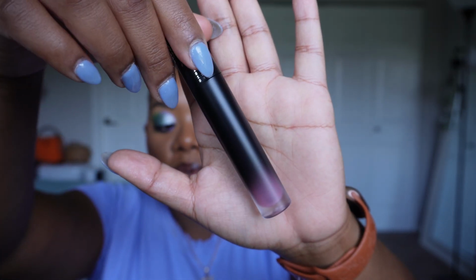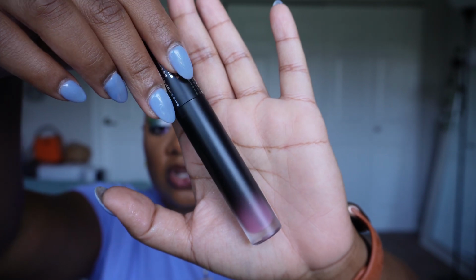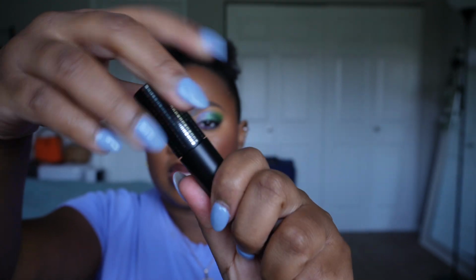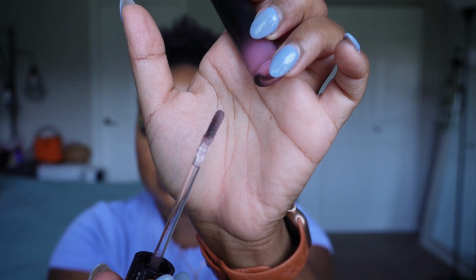And lastly, there's only 1 shade of the lip gloss. This is called Not My Ministry. You can see the pinky gloss at the bottom here. It is a paddle wand, and sorry, mine is dirty because I applied it, so apologies there.